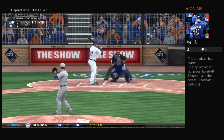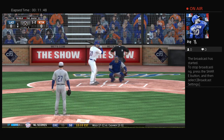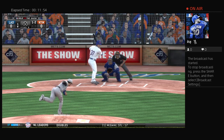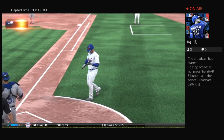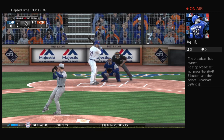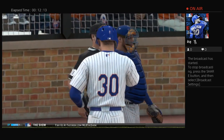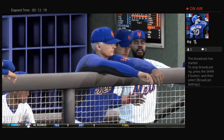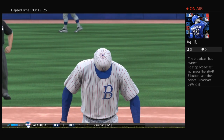Now here's the pitch. And that's swung on and fouled straight back. Now a swing, and the barrel of the bat breaks in two that time. And he'll finally just wear him down as this one is swung on and missed for the first out. He'll be disappointed with that at bat, but potentially the saving grace might be that he got to see a lot of pitches here in the first inning, so he'll have a good idea of what's to come later on.